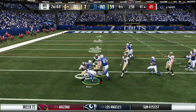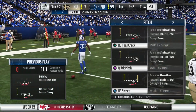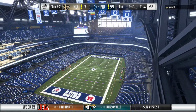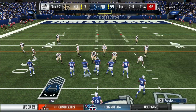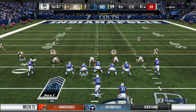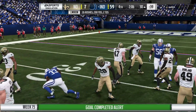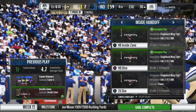The toss play to Mixon. And for one of the few times here today, this run's not going to go anywhere. No gain on the play, and it's going to bring up a 3rd down. The Colts on 3rd down. They've converted 4 times out of 6. Not bad. This is 3rd and 7. They'll run it now out of the gun. And brought down, but able to get it to their 30-yard line. A gain of 11 that time, and a Colts 1st down.